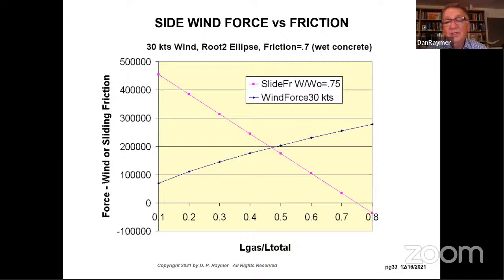The blue one shows that as you get more and more gas lift to the right, you have a bigger hull, so you have more and more side force. The red one coming down from the left is the sliding friction that you get. And as you go to the right, more and more gas lift, there's less weight on the tires, so you get less. So look at that, it crosses just under 0.5.